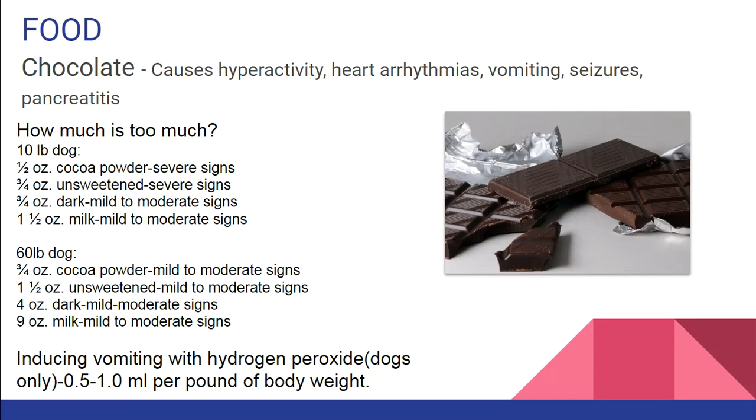So you get all the way down to milk chocolate, 1.5 ounces. You're going to have mild to moderate signs. So all chocolate is not equal. The darker the chocolate, and everybody's going for darker chocolate now because it's supposed to be better for you, is now going to be worse for our pets if it's laying around. Now, just for comparison, on a 60-pound dog with milk chocolate, they can eat basically a whole one of those regular bars. Probably not a whole lot's going to happen. Maybe vomit, because that's a lot of sugar and stuff. So just for comparison.